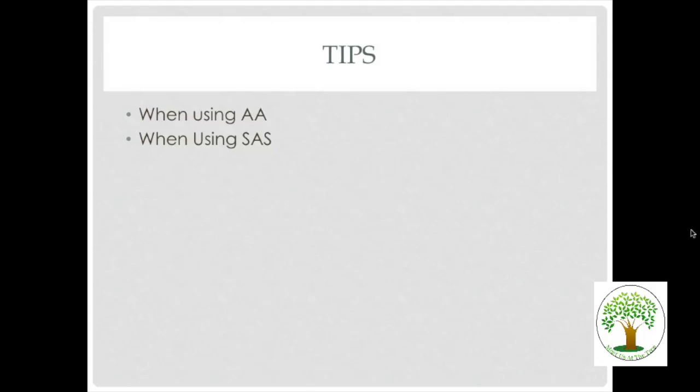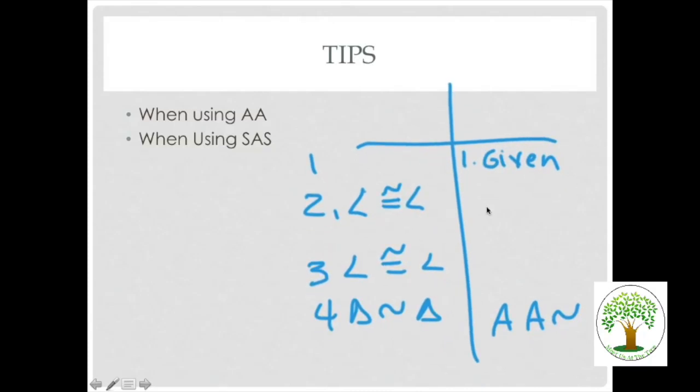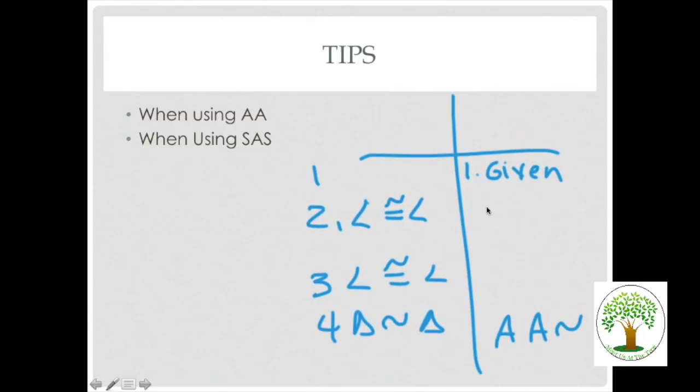Side, angle, side, it will be very similar. Instead of you just having an angle there, you'll have somewhere in there an angle. That could be in the given, like you said. But you'll also have two different sides. It might even be in the given, but somewhere in there you have to have some side being congruent. It might even be like this. It might be a side 1 over side 2 being proportional to another side.